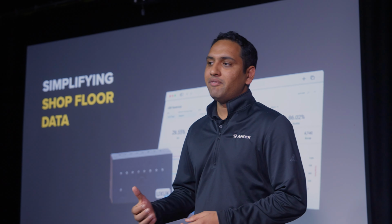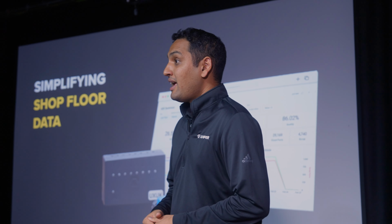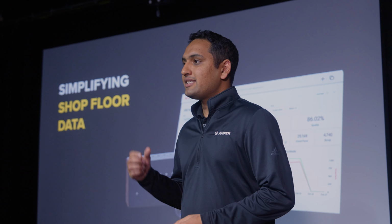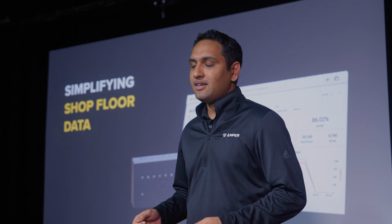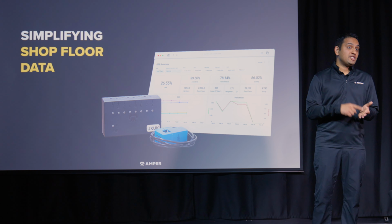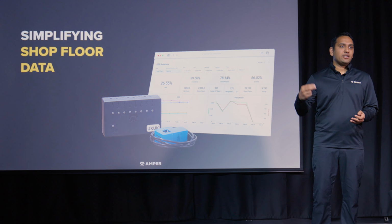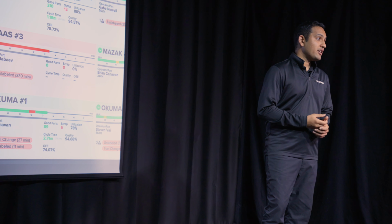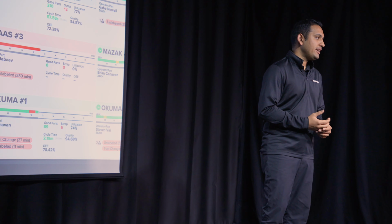And the goal was to simplify the way shop floor data is collected. And we've successfully done this with a patented technology that connects any kind of machine in a couple of minutes. And using this, we've seen incredible use cases around being able to get more visibility on downtime, being able to increase OEE, and beyond.